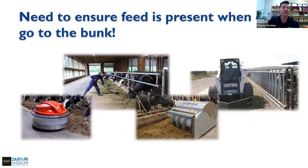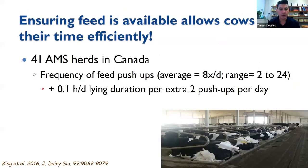And we have evidence of that actually. We published this study a few years ago whereby we were looking at the association of production and behavior and management in robot herds or AMS herds. What we observed in the study was that there was an association between how often feed was being pushed up on these herds and the lying time of those cows, whereby for every two extra feed pushups per day, we saw 0.1 hours of extra lying duration. Now that doesn't sound like very much, but across the range of feed pushups across herds, that was the equivalent of about an hour extra lying time.